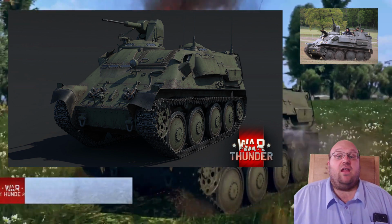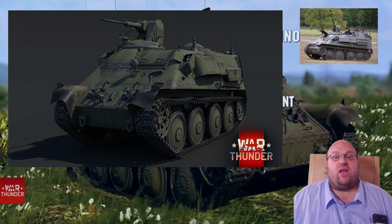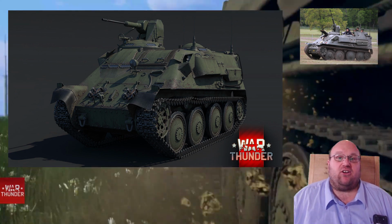allowing it to be protected against most small arms and light machine gun fire. In War Thunder, the Pansarbandvagnen 301 will be joining the Swedish Rank 2 SPAA line with its 2-man crew and rapid-fire 20mm cannon. So what do you think of the Pansarbandvagnen 301? Is this something you're going to be pursuing in the game?